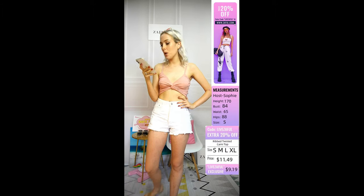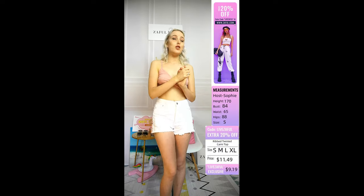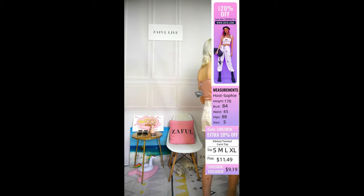So I'm gonna move on to the next one because there's still so much, okay? This one's super cute. It's all about the detail in the front, but the next one, guys, stay tuned. It's super cool. Super, super cool.